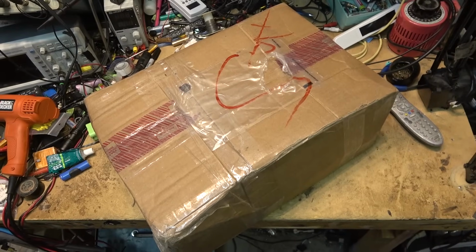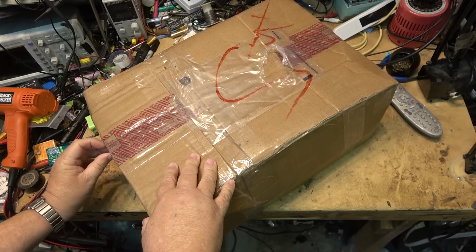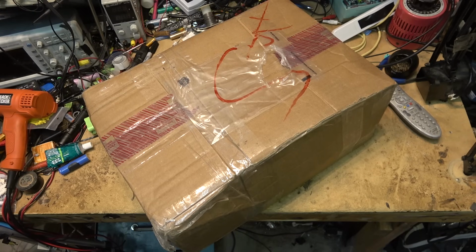I received a package in the mail today. Actually, this came from UPS. I've just removed the tag on there because it's got some personal information from the sender and mine. This arrived today after the client had to pay the brokerage and I guess the taxes. Well, the taxes will come next. They'll assess tax on this.